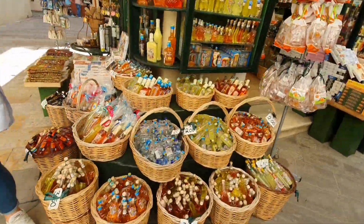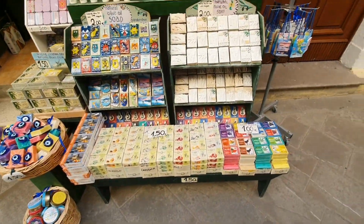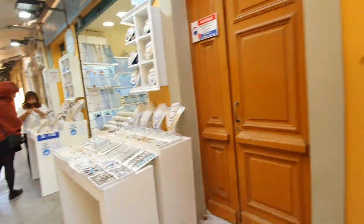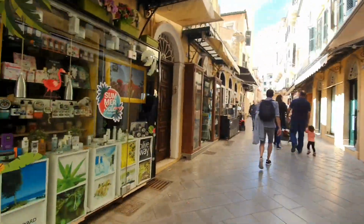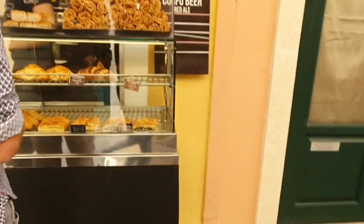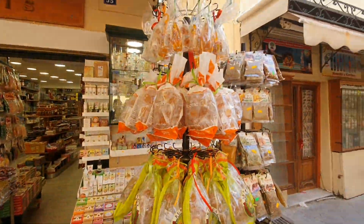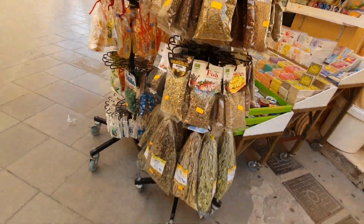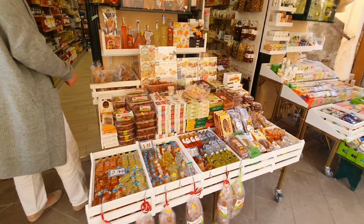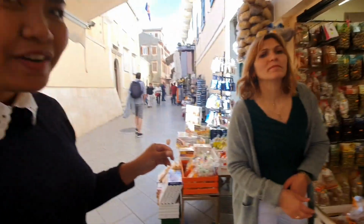A lot of souvenirs and specialties you will find here in Corfu, but the most traditional and famous here in Corfu is the kumquat, that you can only find here in Corfu. Okay, we will try this, guys.